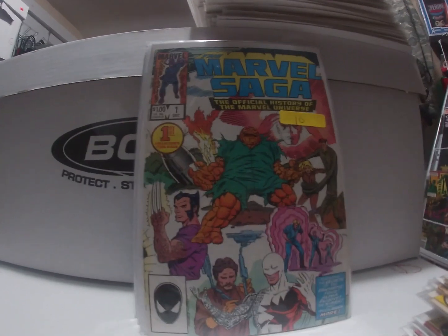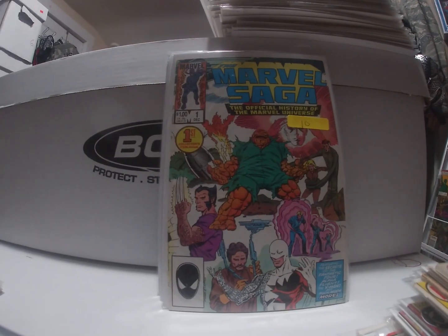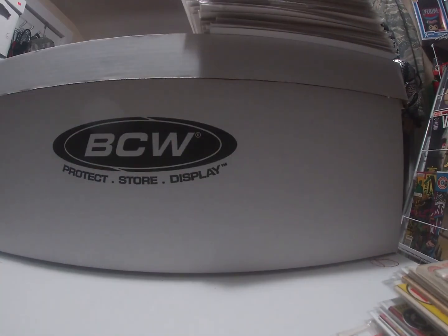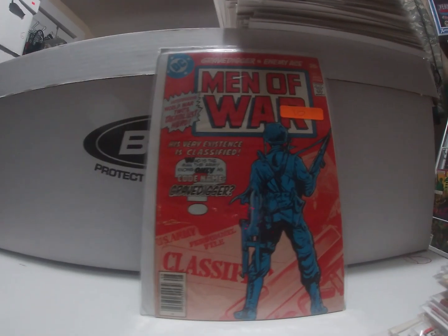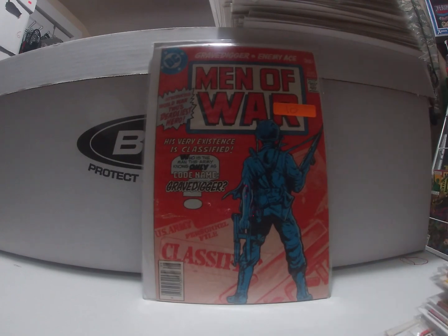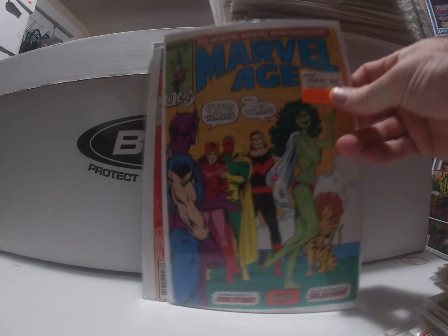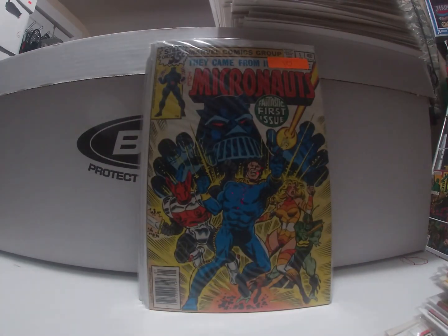Marvel Saga #1. Let me turn this. Make sure we're getting this at the right angle. Here. Men of War #1. See, all right, yeah, there we go. Look at that great cover. Marvel Age 70. For some reason, people like the risky pictures of the green lady.